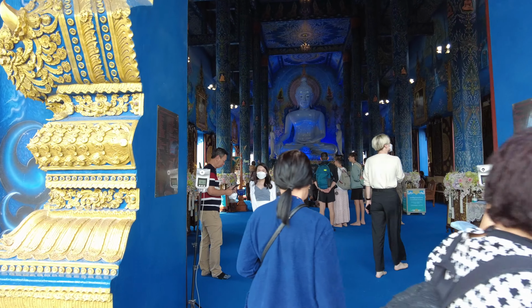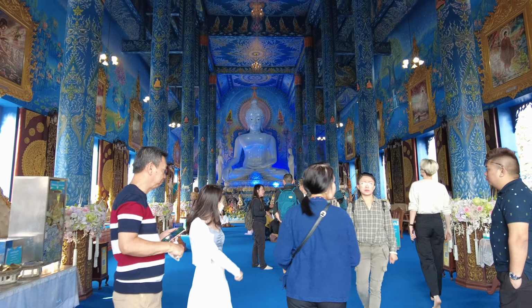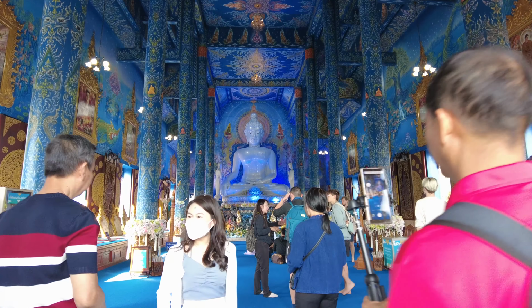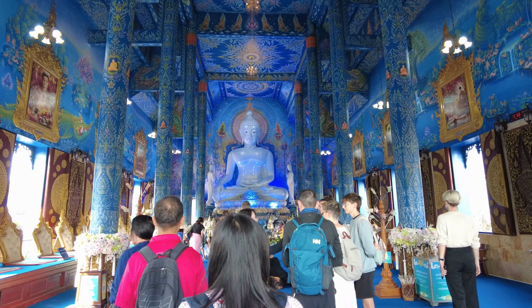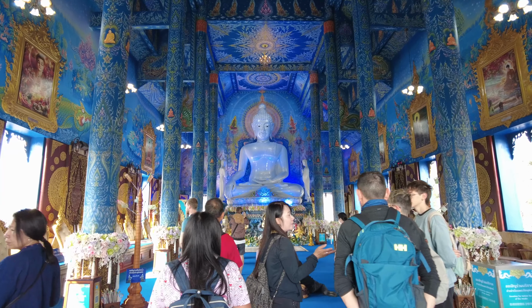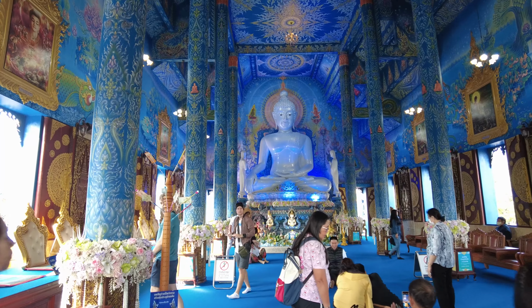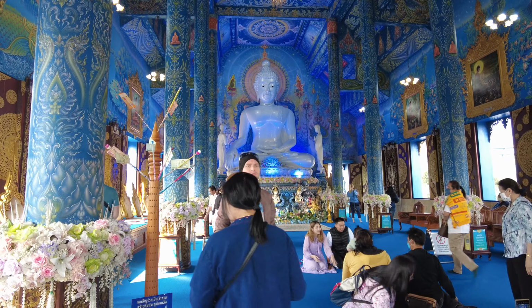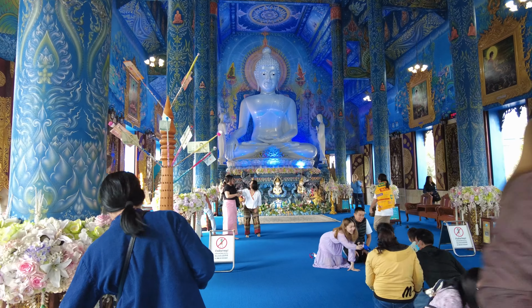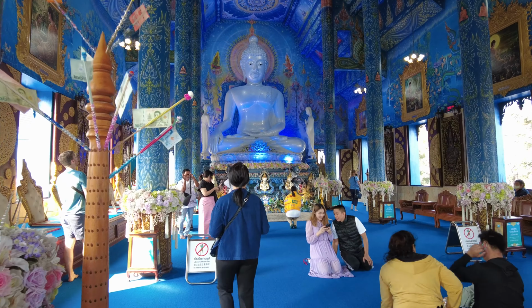Inside the Blue Temple is a kaleidoscope of color and patterns, with elaborate and unbelievably intricate paintings completely covering every surface. The centerpiece of the space is a seated Buddha statue, made of shiny white porcelain that looks eerie and blue in the reflection of the room. Powerfully framed by columns, he sits with one hand pointed to the ground, a representation of the moment he achieved enlightenment.